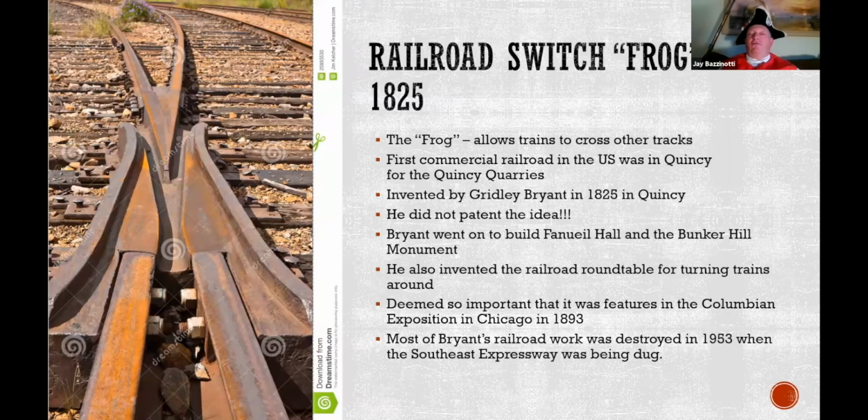This is an incredible thing here, the railroad switch frog, 1825. So many amazing things came about at this time by this man, Gridley Fox Bryant, who was one of the unsung heroes of America. He was a lovable rogue, a kind of corrupt architect contractor who made sure that Boston propelled itself to becoming the hub of the universe. He built the first commercial railroad in America out in Milton, Quincy now, and you can still see it. We'll actually see a picture of it later. And one of the things he invented was this railroad frog, this little X that you've seen on railroads before that allow trains to cross over tracks so that they can go in different directions.